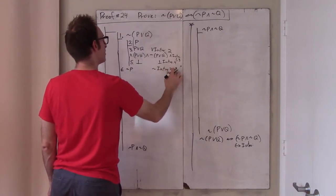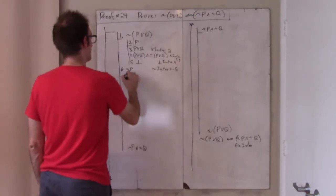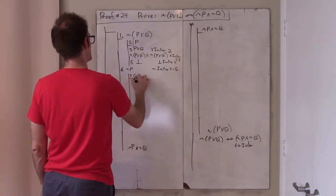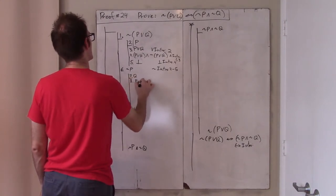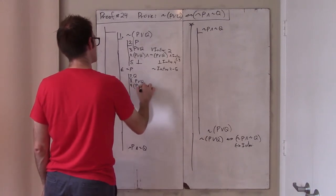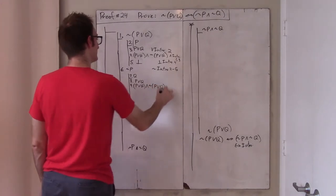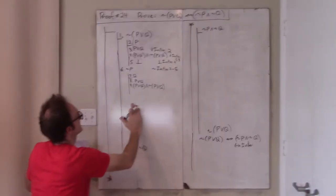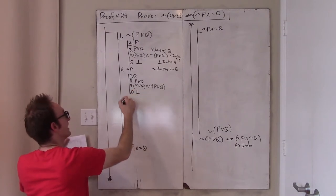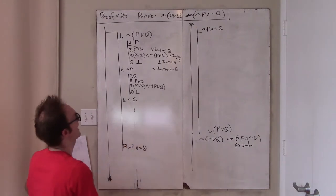All right, and now, of course, the proof is completely symmetrical, so I just do that all again. Line seven, I assume Q. Line eight, I OR on a P. Line nine, I AND that sentence together with line one. Hopefully I'm not writing so small that you can't see what's happening. Well, anyway, then that is a bottom, and therefore I conclude not Q. And then here in line 12, I AND them both together.